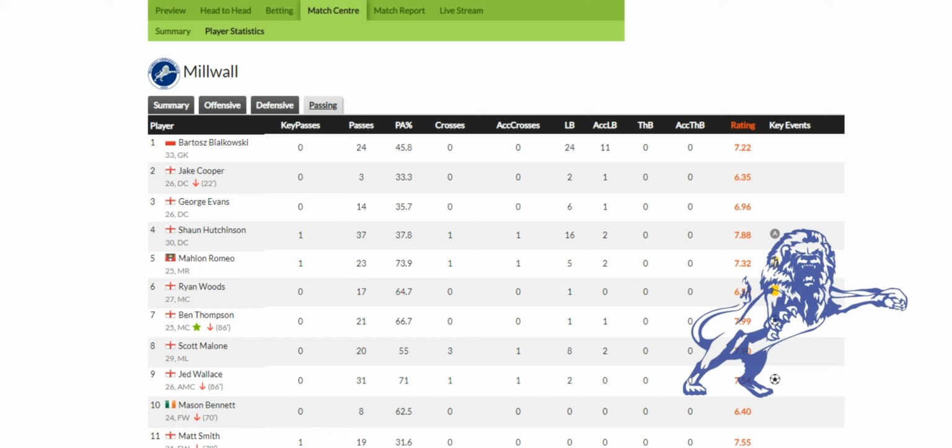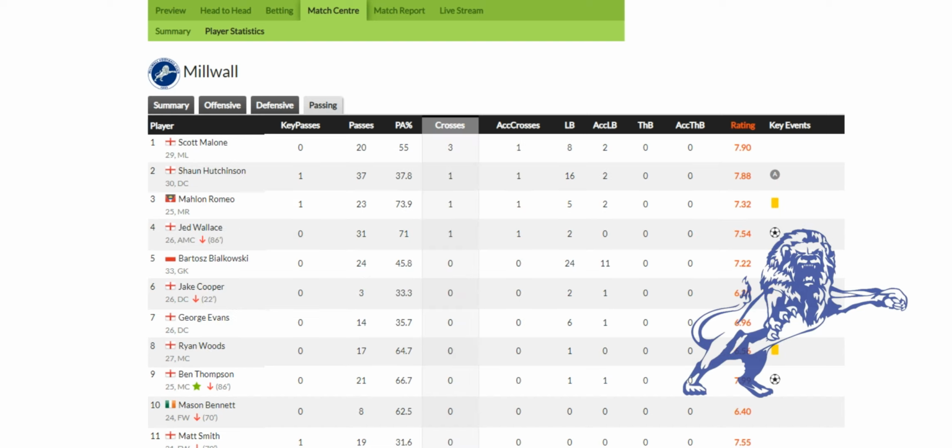Last but not least, I told you the pass accuracy was quite low. So crosses. Who had the most crosses? So Scott Malone, because I think he took 2 of the corners. So not a lot of crossing going on. Mostly through the middle, not a lot from the wings.